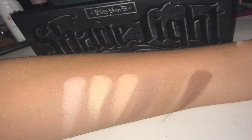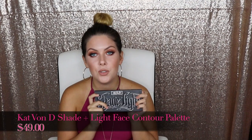Now, when we're talking about setting contours and highlights and brighteners and all that, my favorite contour palette, the only palette that I've ever purchased twice, is this Shade and Light palette from Kat Von D. Guys, I don't have the words to tell you what a difference this made in my makeup routine. I bring this everywhere with me. I did my friend's makeup for her wedding this past November, and this is what I used. It's beautiful. You open it up, 6 shades.